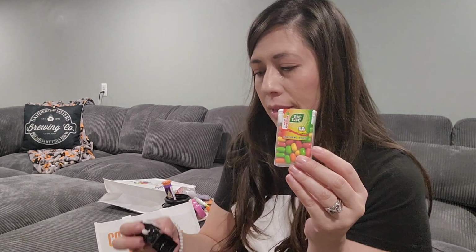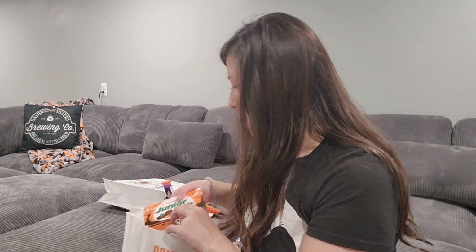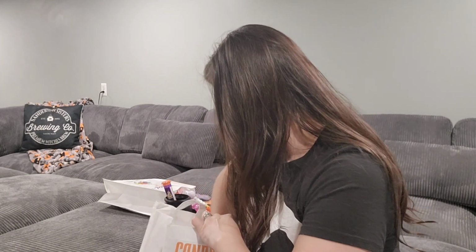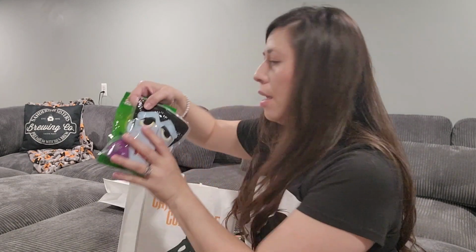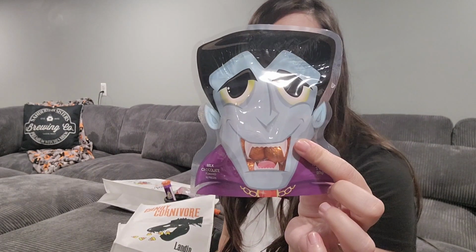Also some Tic Tacs. His little guy is a skeleton guy from Target that winds up. And then just same stuff that you saw. He doesn't like gummy stuff all that much, so I got him some Junior Mints instead of the Sour Patch Kids. And his mask from Walmart is the skeleton guy, and his little glow bug is green, his necklace. And the last two things, his Play-Doh is just this little green monster guy. And then his chocolate candies are in this very cute vampire. And that is everything in his boo basket.